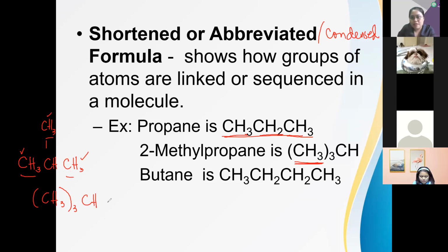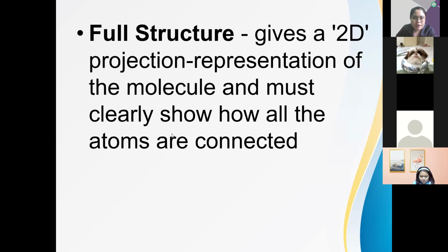And then sa gawas ang CH. Okay, pwede pod na siya. Pero usahay maglibog na ta kung grabe na gyud siya ka condensed. So better use this as straight chain, or for the branch you can use this one also. Condensed formula gihapon na.